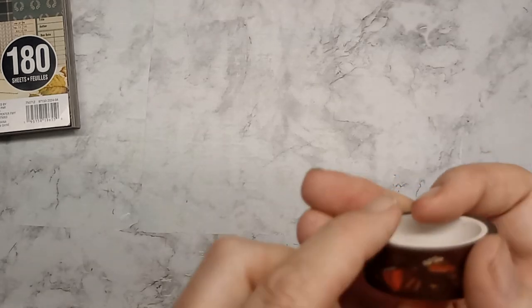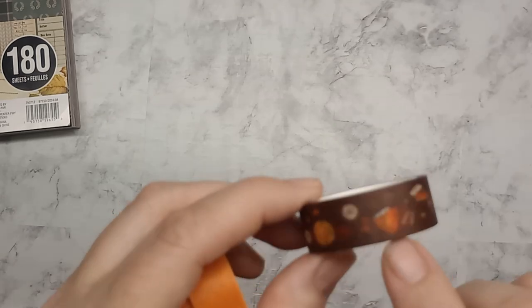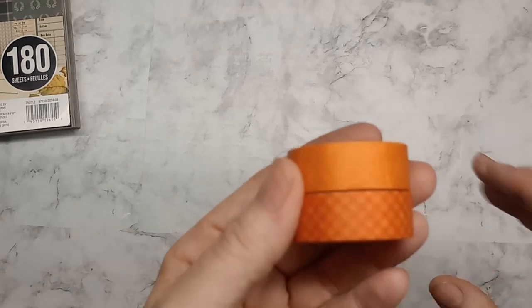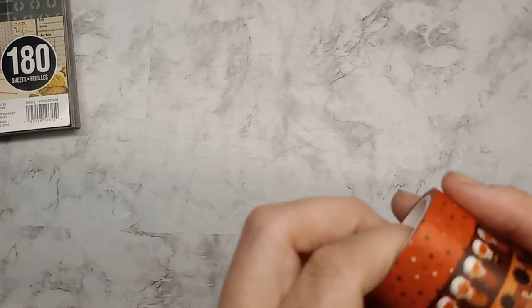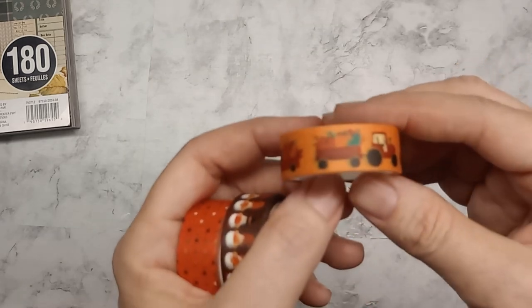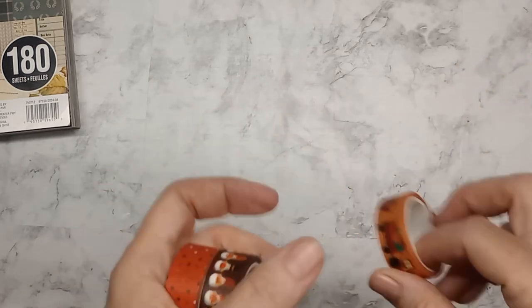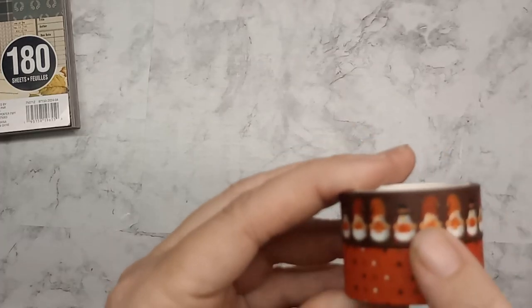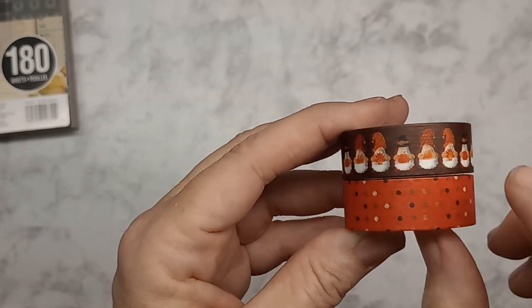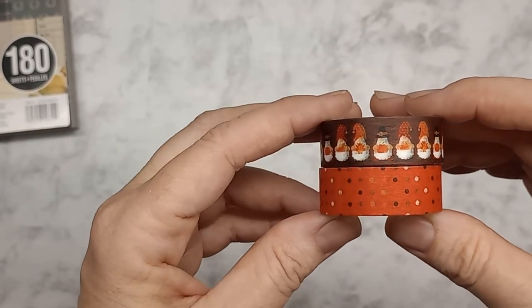And then, let's see, we've got pumpkins with coffee cups and pie. And then we've got the orange crosshatch and an orange solid. Okay. Oh, look. Okay. So the cars, trucks and tractor with the pumpkin, hauling tractors. And then we've got some gnomes. Let's see if I can. There we go. If it's been out of focus, I'm sorry. And then we've got the polka dots for fun. Okay, and these are the last ones out of there.